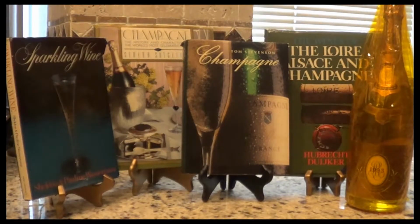But the method is highly protected by each grower in Champagne. So every house has its own particular styles. And what's fascinating about Champagne is the different regions, and the soil composition is completely different from different areas of Champagne. But the grapes remain the same.